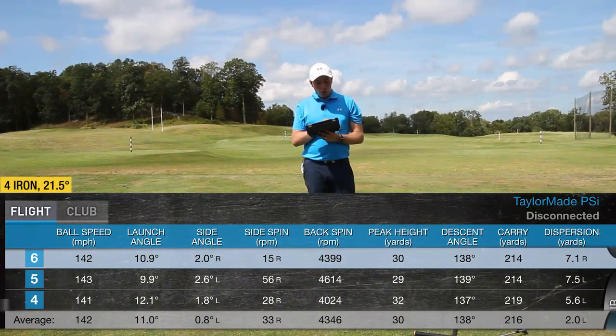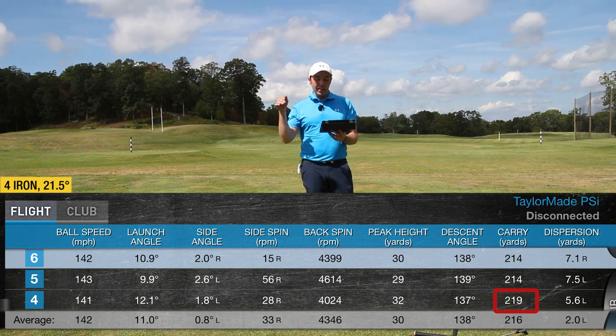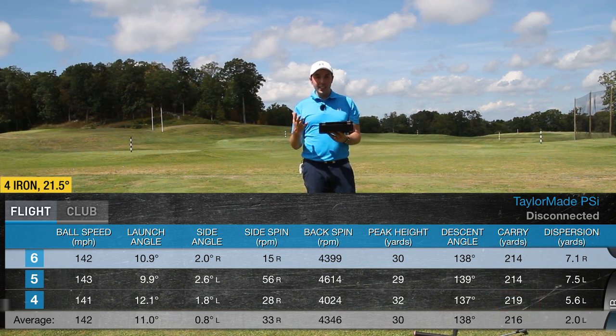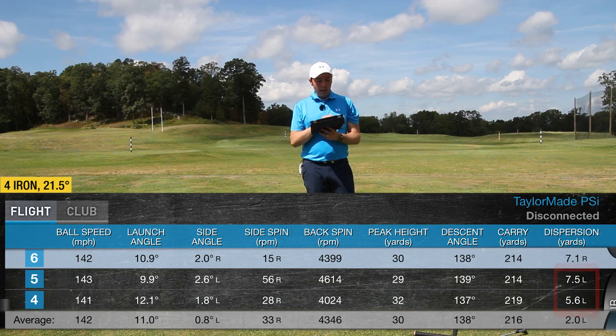Let's go into the 4. The 4 was carrying on average at 216. The best one was 219, and the weakest ones were 214. Again, 5 yards, not gonna kill us at all. Looks like I was just aiming a little bit left on some of these as well, so it's not the end of the world.